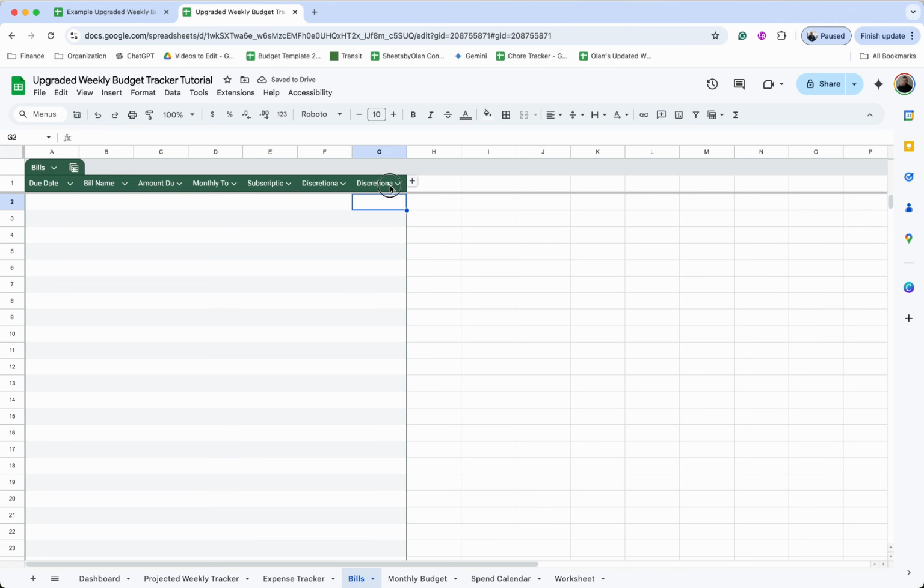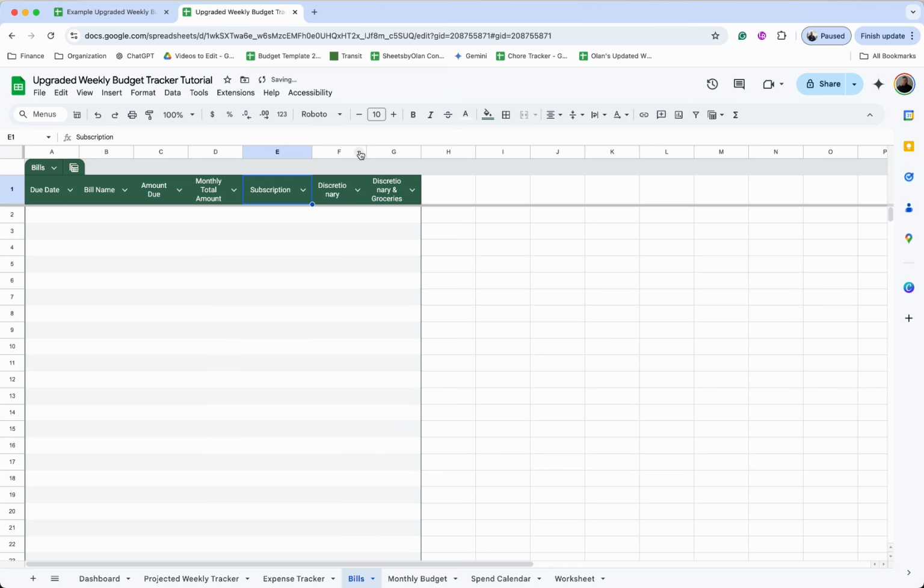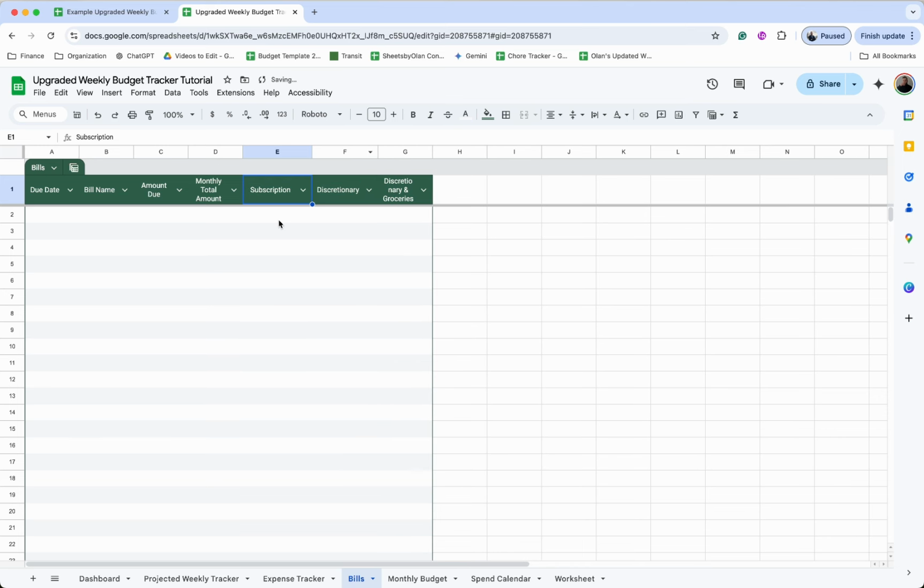All right, so it's kind of cut off here. Let's go ahead and select these headers. And we're going to change the text wrapping from being clipped to wrap. And now we have those, and we can go ahead and make it centered as well, just to make it a little bit nicer. If it bothers you to have this cut off, you can simply make those bigger. Now you're good to go.